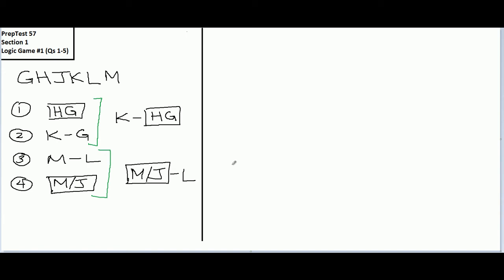Now the next thing I want to do, before we jump into the questions, is this: we have these rules, but it would probably behoove us to see if we can get a little more information. And the information I'm interested in is just to see what can go where, or more easily, what can't go where. So let's just make a list of our elements: K, H, G, M, J, and L. And let's start thinking about all the places that they cannot go.